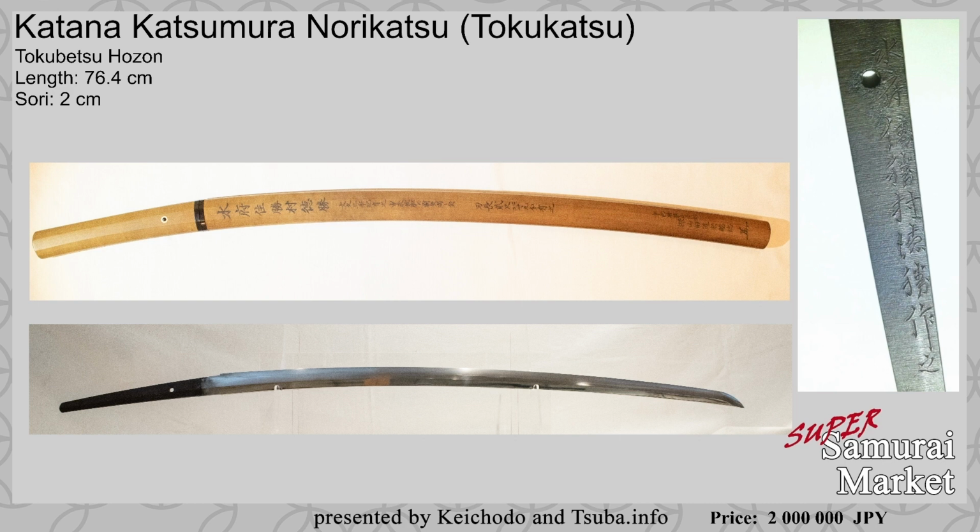But this sword is very exciting, and the price for this piece is 2 million yen. I think it's a good, solid investment.